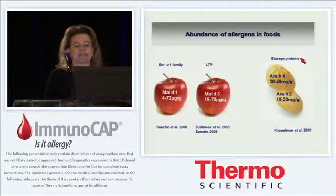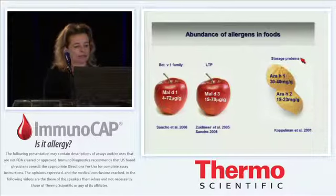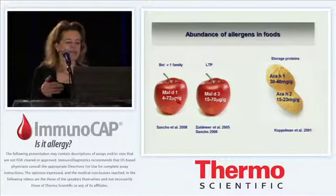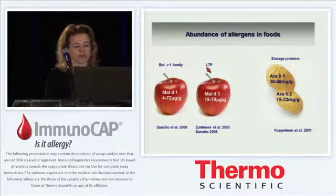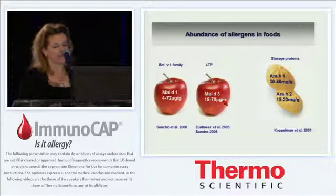What about abundance of the allergens in food? So, for instance, here in apple, you see the BET V1 homolog Mal d 1, and it occurs up to a concentration of 70 microgram per gram apple. Or the lipid transfer protein, again, up to 70 microgram per gram apple or skin, depending on the publication.